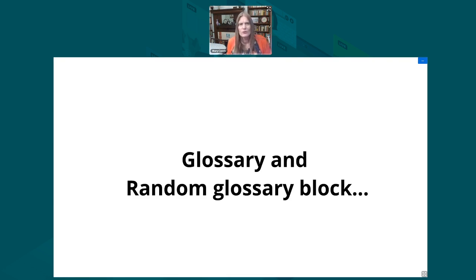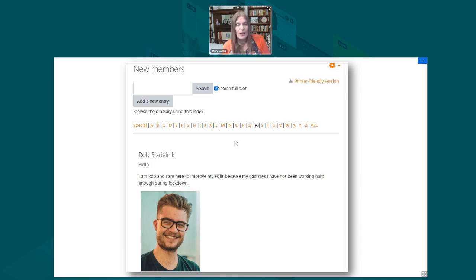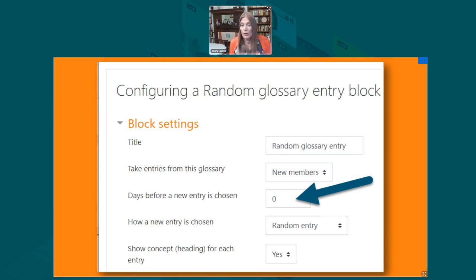This one isn't new. This has long been used, but just because it's not new doesn't mean it's good or effective. So what you do then is you add a glossary and you invite people to introduce themselves as a glossary entry. So they put their name, Rob Bizdelnik, he doesn't do anything. And he's added a picture. You need to tell them to add a picture in the Atto editor with the icon rather than as an attachment. And then you add your random glossary entry block. And if you leave it to 0 days, then what that will do is each time they come to it or the page is refreshed, they will see a new member of the course.